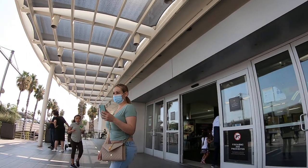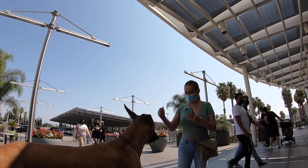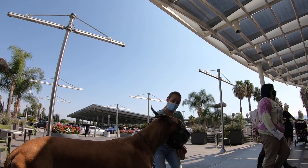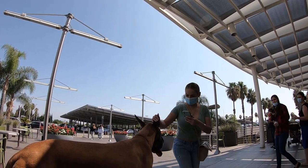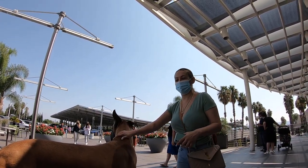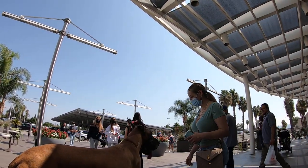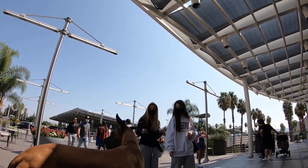Absolutely. Oh my gosh. So he doesn't bite? No. He's very well trained. Look at this dog. He's beautiful. Thank you. My daughter wants one of these, so I'm taking a video for her. There you go. What's his name? His name is Cash, like Johnny Cash. Cash. Okay. I know Johnny Cash. But he's beautiful. Oh, thank you. What kind of dog is it?